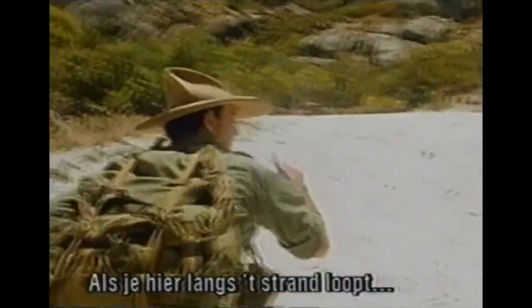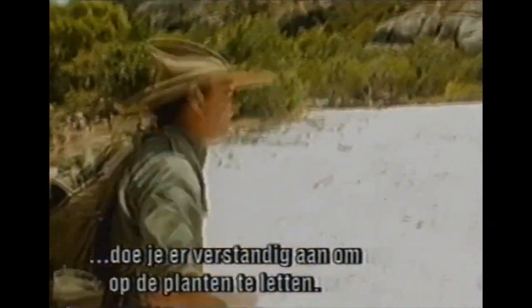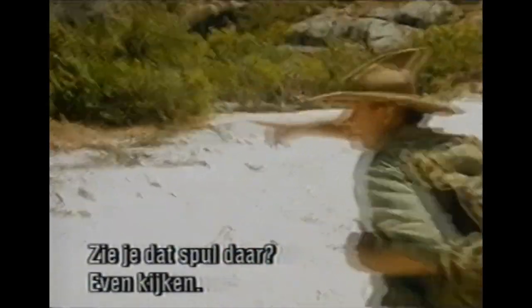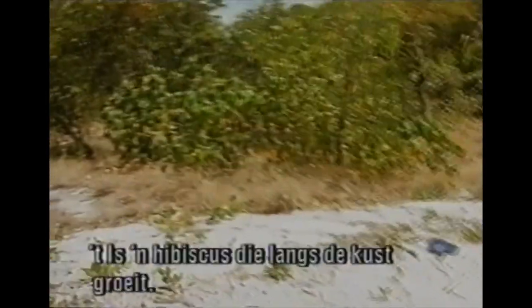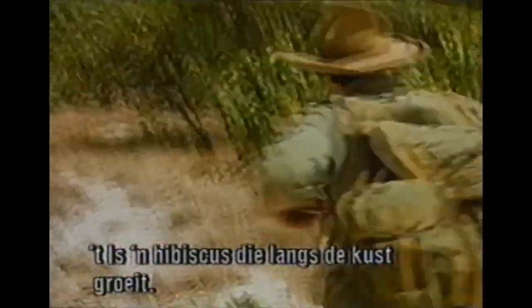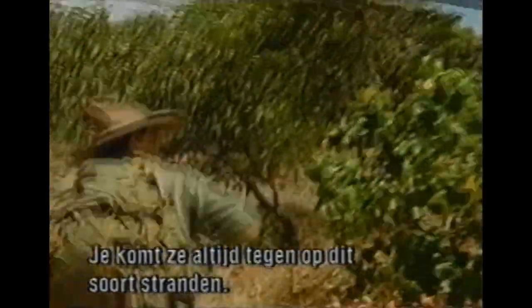You know, when you're walking around the beaches here, around this coastline, it's a good idea to keep your eye out on the vegetation that you can find. See that stuff over there? Come and have a look at it. That's part of your coastal hibiscus. Always get them around this beachfront area like this.